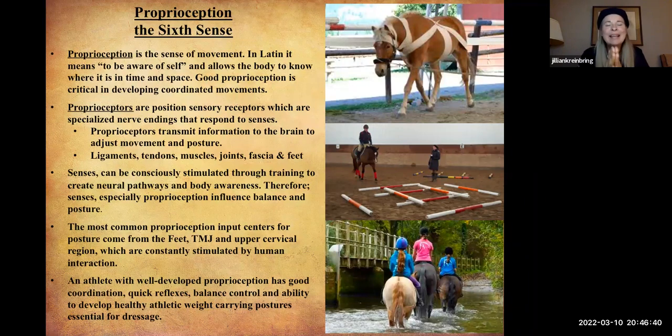So an athlete, human athlete, horse athlete with well-developed proprioception has good coordination, quick reflexes, balance control, and the ability to develop healthy, athletic, weight-carrying postures essential for dressage. It is through the development of these neural pathways that we get the fine motor movement skills. So that when your horse falls on the forehand, it's not going to take you 10 circles around the arena to get him rebalanced.